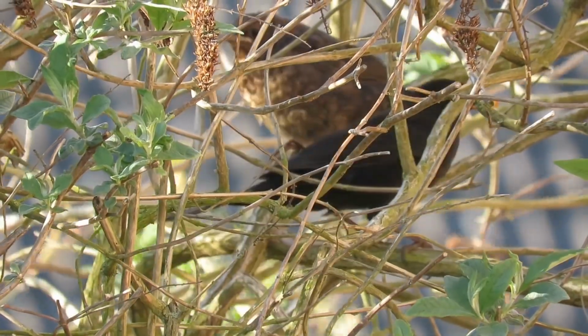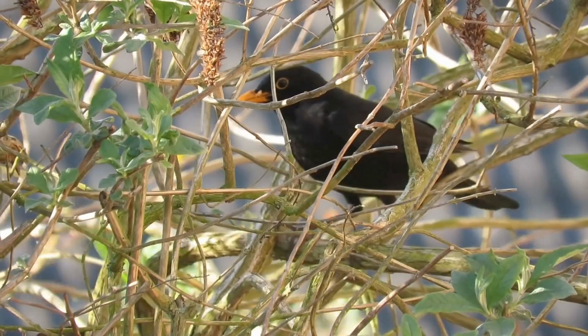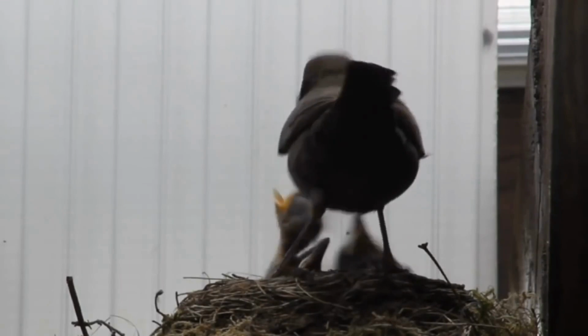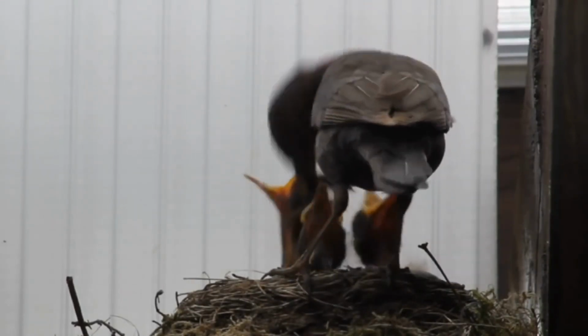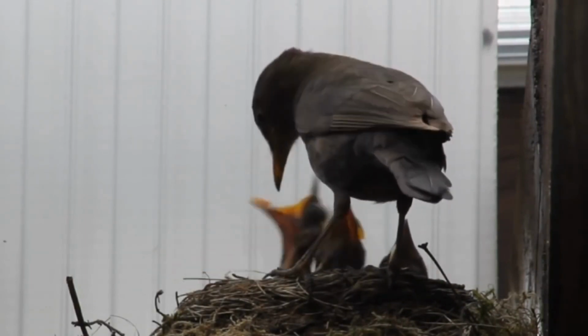Once the young are fledged, the male does most of the feeding, and after a further 2 to 3 weeks, the youngsters move away from their parents' territories. Each pair can produce 3 or sometimes 4 batches of young in a season, and with the final clutch of the year, they share out the parental duties a bit more.